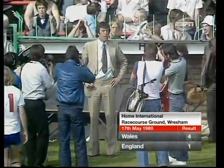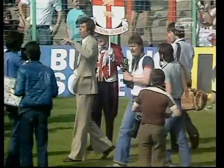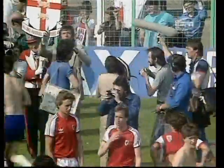And Wales have inflicted upon England their greatest margin of defeat since May the 30th, 1964, when England were beaten 5-1 by Brazil in Rio. Really all credit to Wales for a fine performance. They scored their 3rd goal in a period when England seemed to be coming back into control. And from that moment onwards, a memorable victory was theirs.